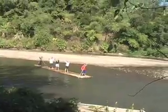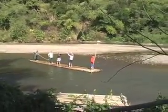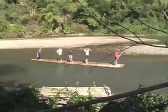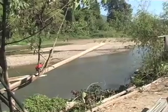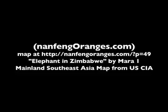So we got to go rafting. They drove us upstream and then gave us an inflatable raft to go down. Went down part of the way in the inflatable raft and then the rest of the way on one of these bamboo rafts. You can find maps of where we went trekking at the website there if you're interested in planning a trip to go trekking yourself.